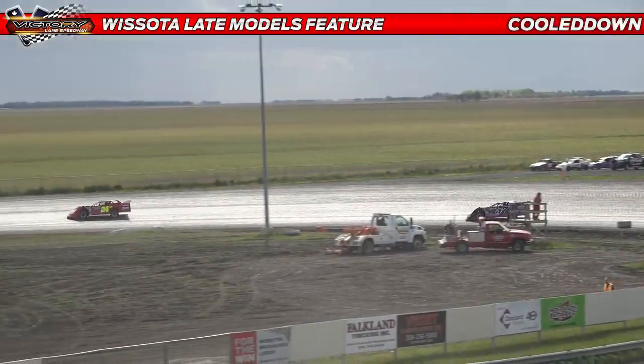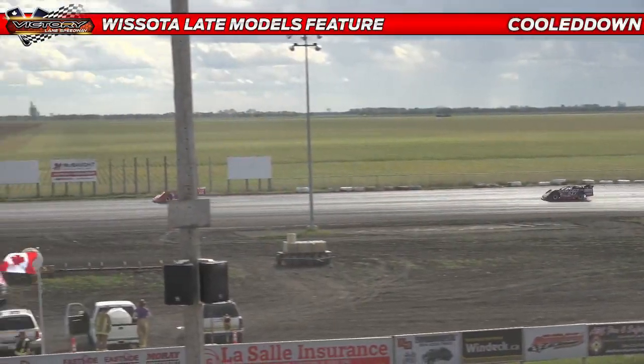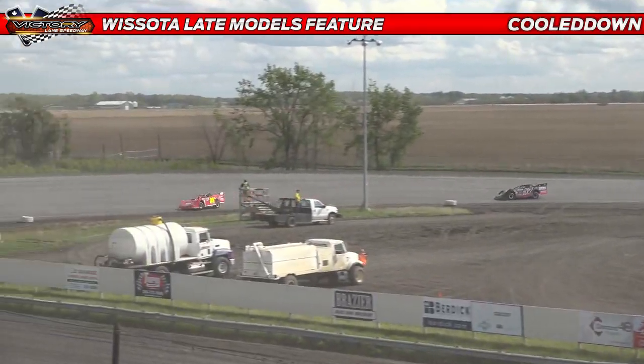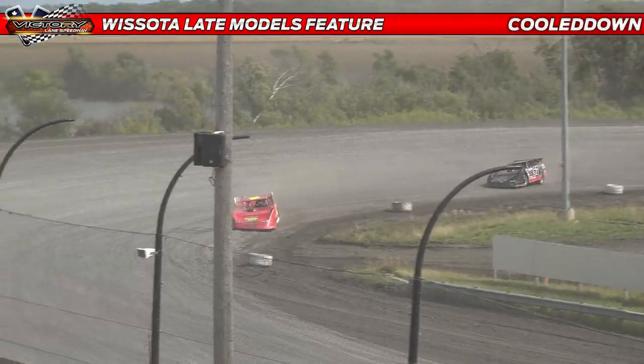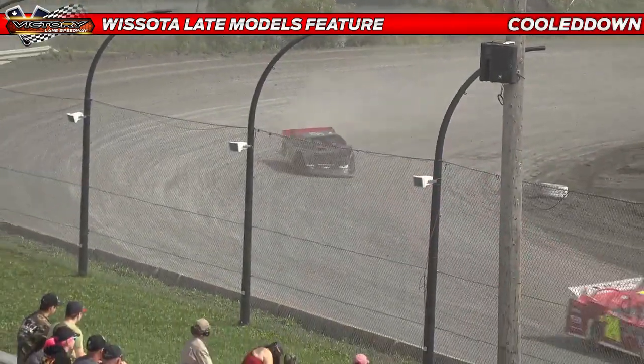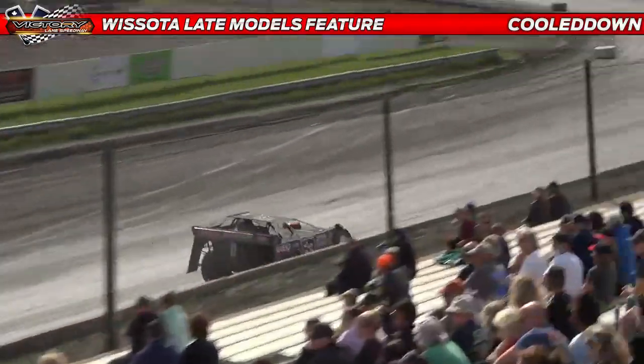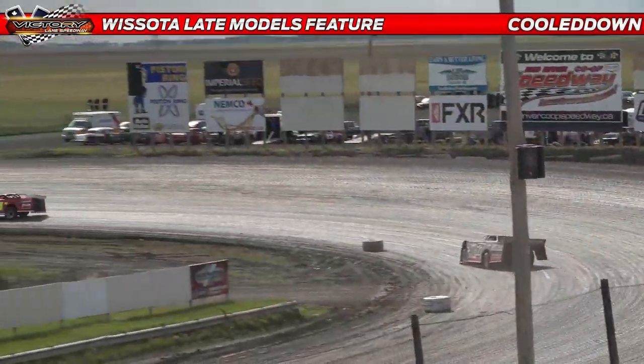The leader is Emery on the back straightaway in the 24. Second is the 57 of Sexton. Third is the 10 of Mike Balkin. Fourth, the 11 of Holden. And fifth, the 70 at the moment. That's Jesse Tunis.